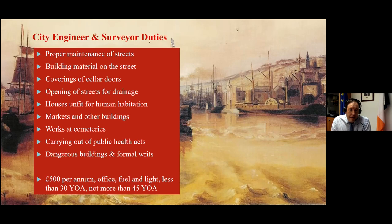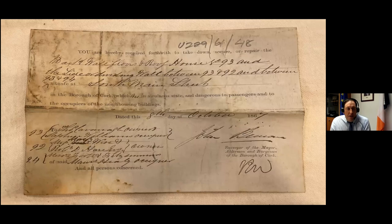We do know that by 1880, the city engineer was actually past his time. He was long gone, but they were paid £500 per annum. They had an office, fuel and light was included. And also they were going for not more than 45 years of age. At this point in time, I suppose John is in his early 40s. He's still quite young, and has a lot of experience clocked up. We're very, very lucky.